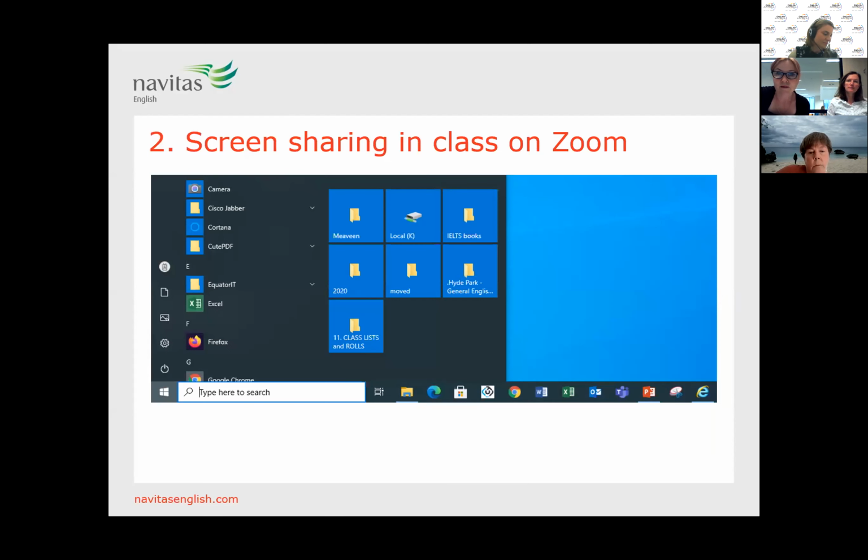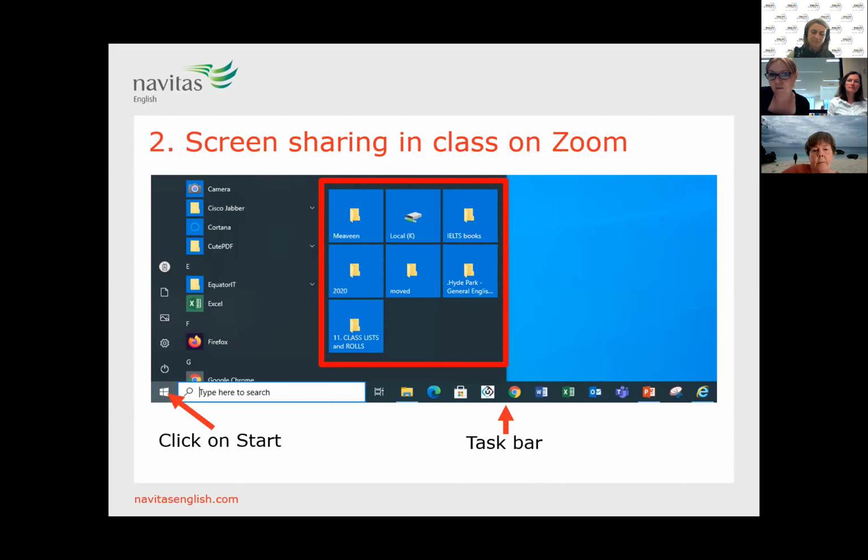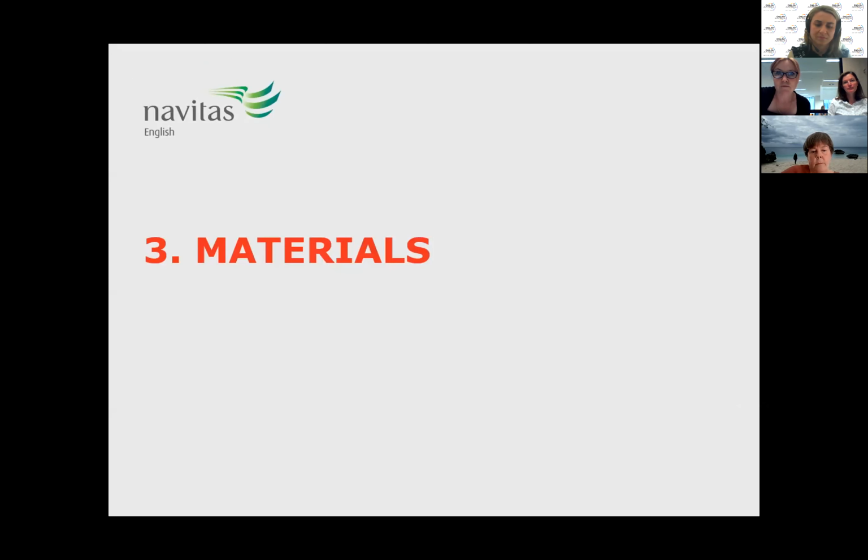So for example, here's my home screen, and then click on that. Those are the things that come up, and the one that says Meaveen has all the class stuff ready to go. Or I'll put all the apps I need down there. Again, quite a basic thing, but a few of our teachers weren't aware of that, so they were spending a lot of time going in and out of files trying to find things they needed. And then the second part is the materials themselves.